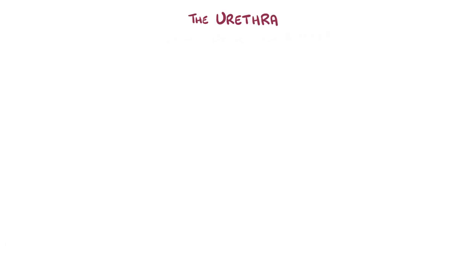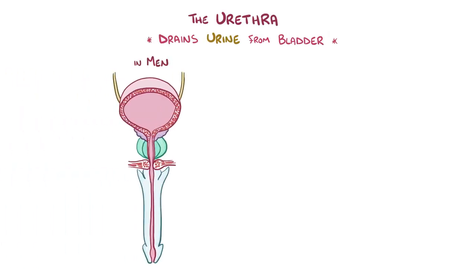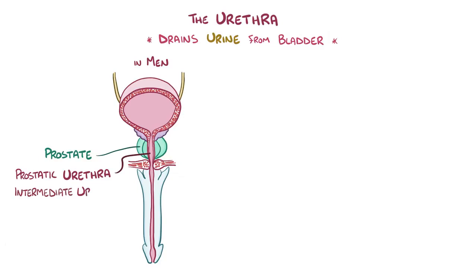The urethra is a thin muscular tube that drains urine from the bladder, starting from the internal urethral orifice to the external opening. In males, the urethra first passes through the prostate, where it's called the prostatic urethra, and then it passes through deep muscles of the perineum, where it's called the intermediate urethra, and finally passes through the penis, where it's called the spongy urethra.